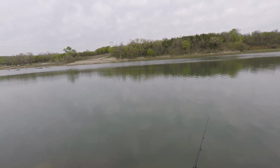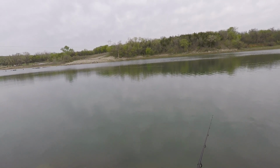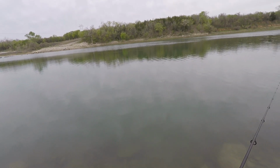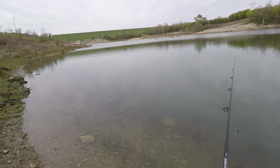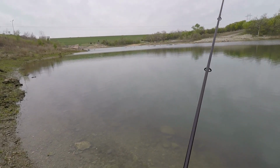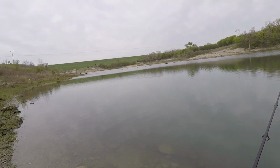It looks calm out here, guys, but trust me, the wind is howling like 30 miles an hour up top, on top of the bank up by the road. It's going to be white capping out on the main lake, so that's why I came here, so I could test my lures without having to deal with all kinds of crazy variables. And plus I like to fish, so that's the main reason why I'm here.